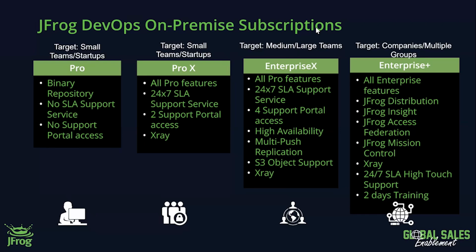We also add a higher level of support to the Enterprise Plus, which is also a 24/7 SLA, but there's a high-touch support person. This is a person who has every other week meetings with them, make sure their questions are being answered, make sure their process of getting any of the pieces in the tool working is all working according to plan. So it's a lot more beneficial to them. We also include 2 days of training in the Enterprise Plus side.